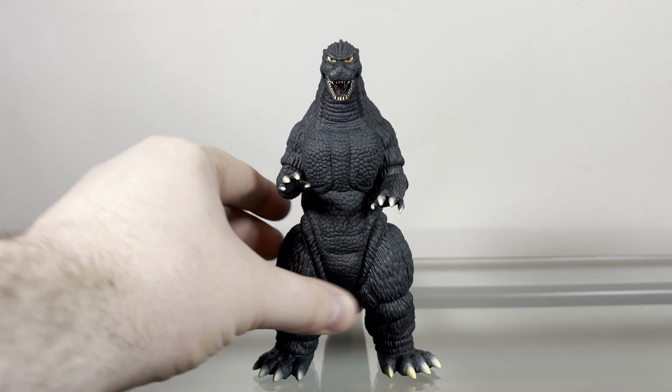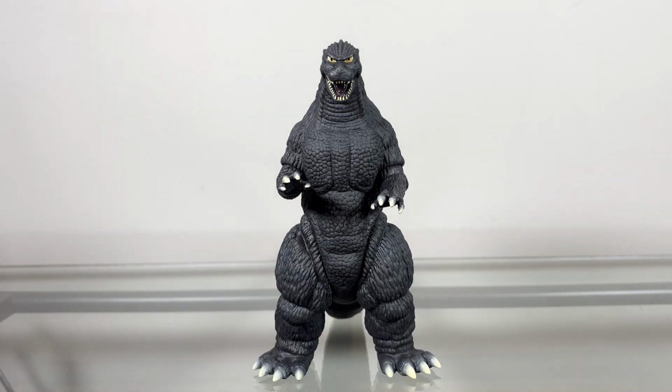Again, it's a Bandai vinyl. There's not really a whole lot to this. So, yeah. Well, usually not a whole lot to Bandai vinyls, but I digress. Anyway, it's still fine. I'd say it gets a pass.